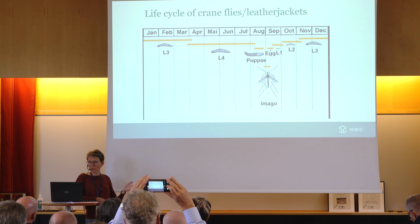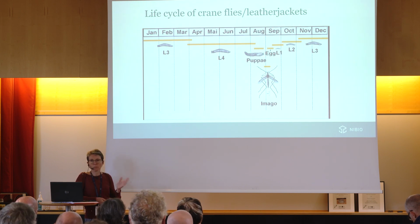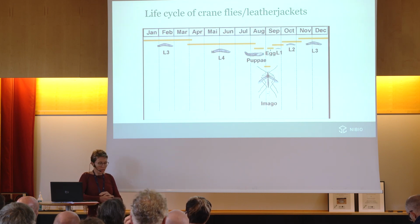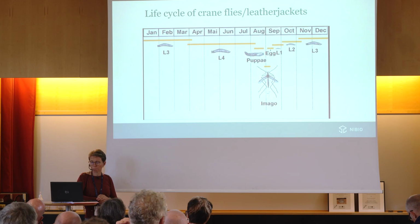The eggs hatch, and the small larvae are L1, L2, L3. In fact, they are rather not harmful, maybe not beneficial, but not harmful to the turf. But later on, next year in spring, and especially in the late larval stage, L4, they can be really damaging to grass and turf areas.